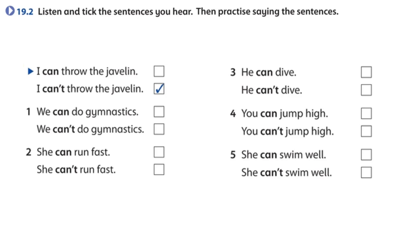19.2. Listen and tick the sentences you hear. Then practice saying the sentences.